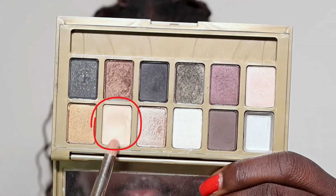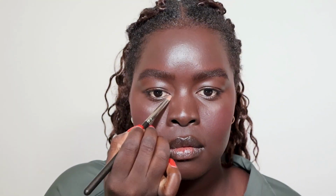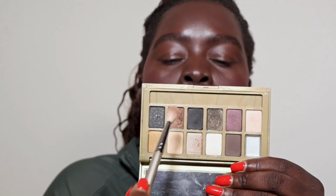Apply a light creme brulee shade on your inner tear duct. This will make you look more awake and brighten your eyes. If you don't have a small dome brush like this, a small flat shadow brush will do just fine. That same gold eyeshadow I used for my highlight. This will also be my shadow color for my lid. Simple and effective, that's what we want.